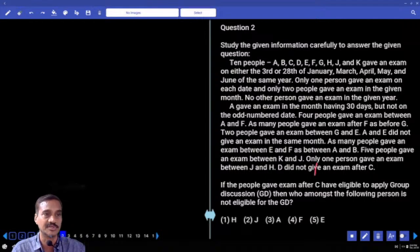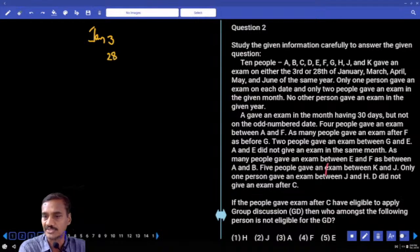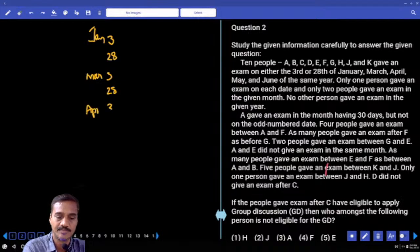Is this first or second priority? Definitely under the first priority. That too it is a PO prelim and definitely of the standard only. Then what are the dates we have? Months are January, March, April, May and June. The dates are 3rd and 28th: Jan 3rd, Jan 28th, March 3rd, March 28th, April 3rd, April 28th, May 3rd, and June 3rd and June 28th.